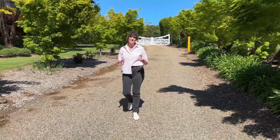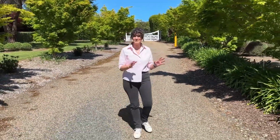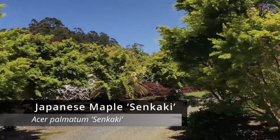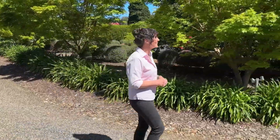This 150 metre long driveway leads us down to the house and even more garden beyond. It's lined with beautiful Japanese maples. We're here in spring, but can you imagine this in autumn?